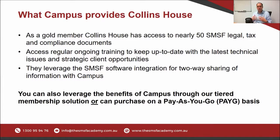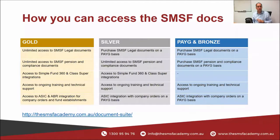So you can leverage some of the benefits in whatever level, shape or form through either our tiered membership solution, or you can even purchase some of these documents on a pay-as-you-go basis as part of our free membership or PAYG membership. So these are some of the ways, subject to the level of membership or whether you are a pay-as-you-go, this is what you get access to. Our gold gives you, in essence, free access right across the site, from our legal and pension compliance documents, access to the integrations, access to the ongoing technical and training, and access to our integrations with ASIC and the ABR around your company orders and fund establishments.